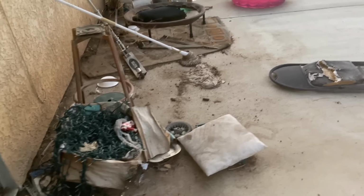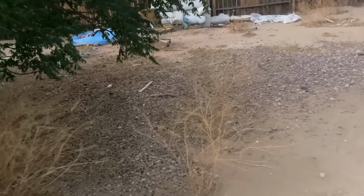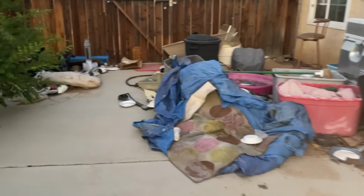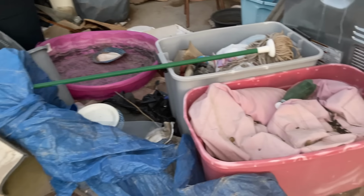Oh wow. All right, this is probably the worst of it. Wow, so they ended up leaving a lot of items over here as well. I see a refrigerator on this one side. I see a couch at the very back of the backyard. I also see what looks to be a washer or a dryer just over here. Some kids' toys. I have no idea what all of this is.